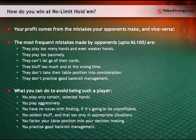You make sure your play matches your position on the table. You practice good bankroll management and can make a move in the game because you know it's the right one, and don't concern yourself with the fact that you will still lose sometimes.